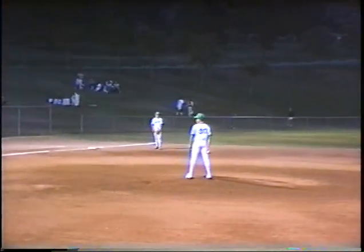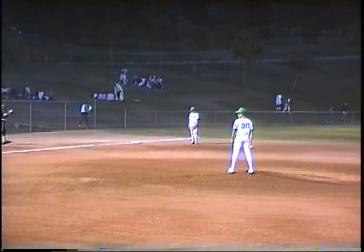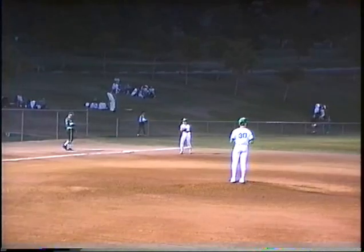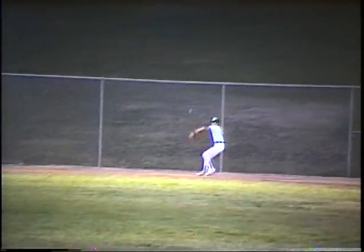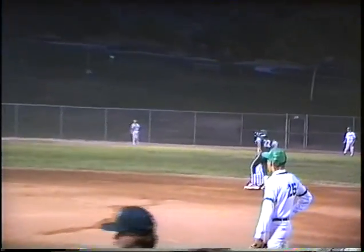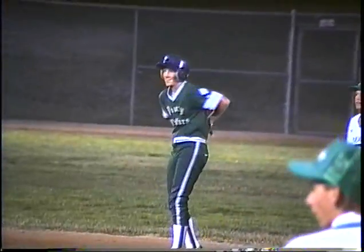One down here in the top of the 2nd. Poway Green up 3-0 over the Poway White All-Star team. Here's the pitch, and there's a line drive into left field. Over the left fielder's head, a 1-hop to the fence. Going around third is Charlie Hoffman, and Charlie is held up by the third base coach. So on that rip double by Keith Crawford, there are runners at 2nd and 3rd with 1 away.